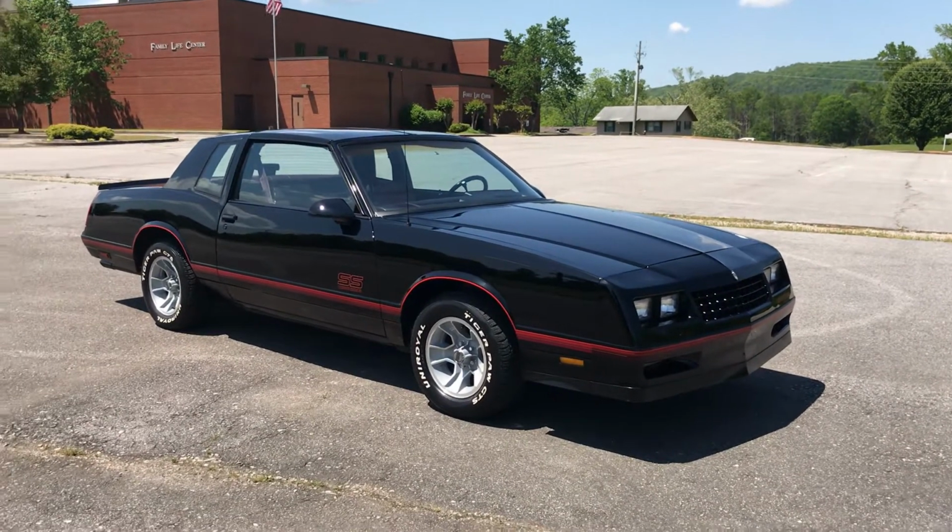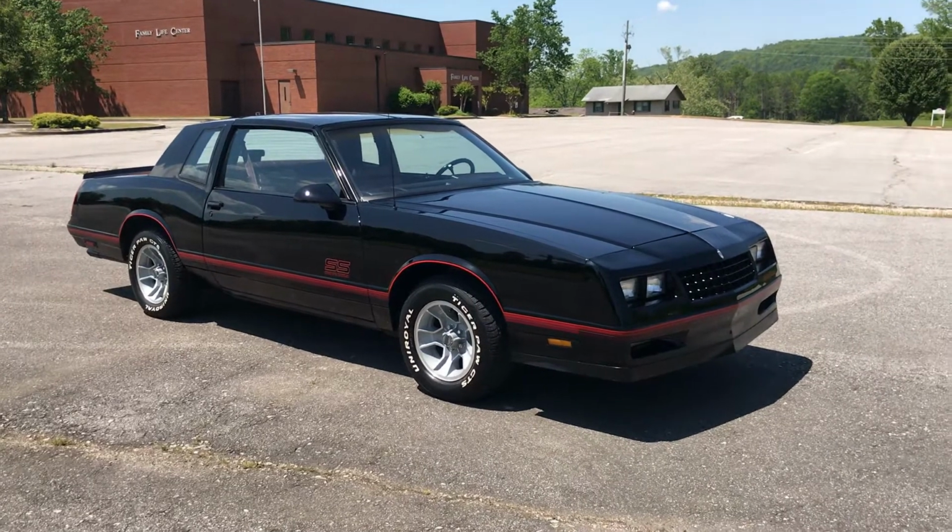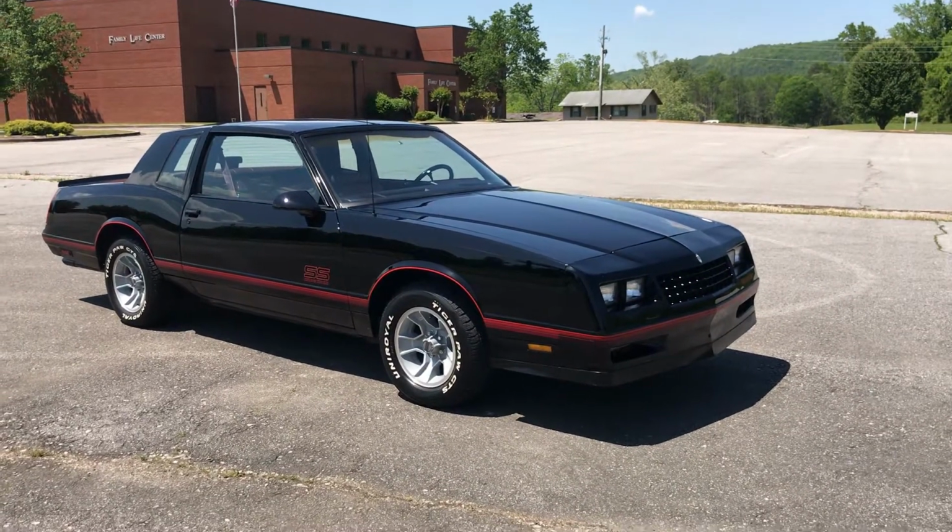I'm here to show you this '87 Monte Carlo SS we're selling. It's got 42,000 miles on it. It's a T-top car. It's a really clean car. I'm gonna walk around and show it to you. Got a nice set of white letter tires.